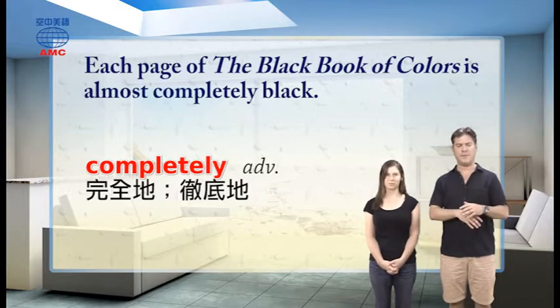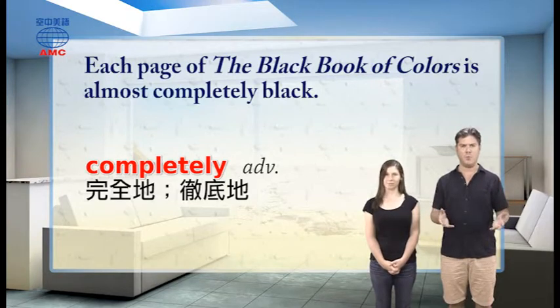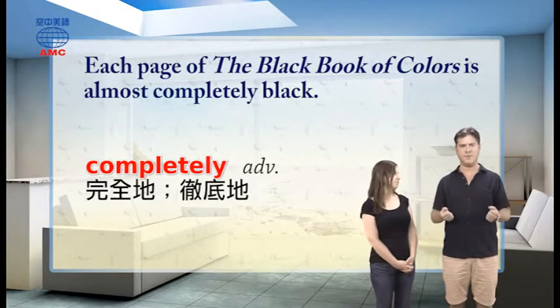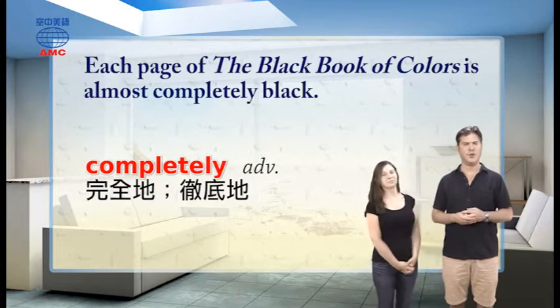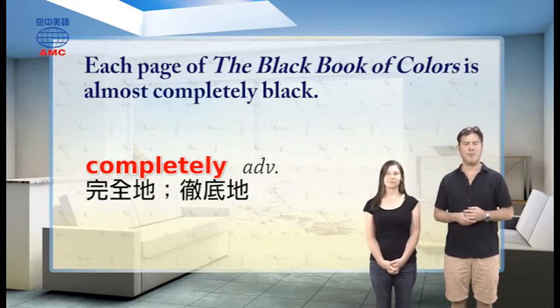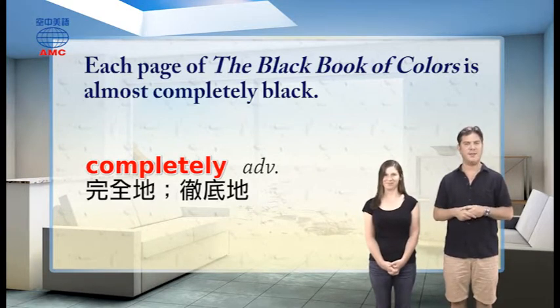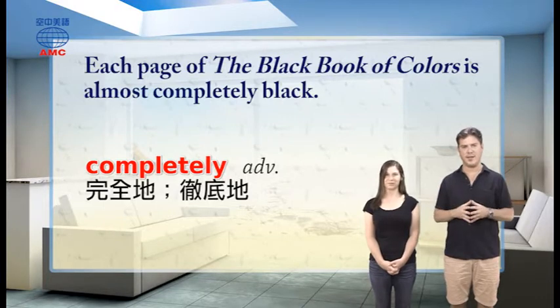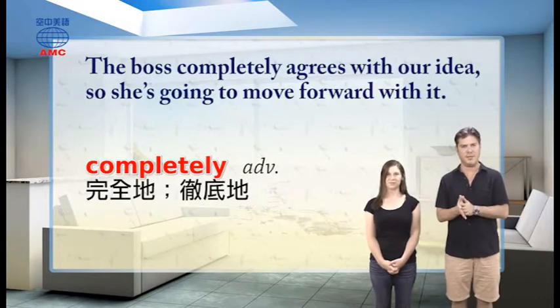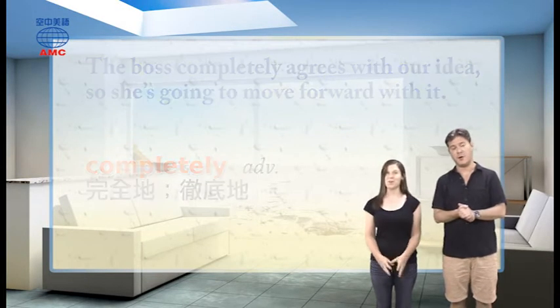If you've completely finished your homework, you've done all of your homework. If you completely ate all of the food, all of the food is gone. There's none of it left. If you're completely tired, you're probably just going to go into your bedroom and fall on your bed. You have nothing left. You have zero energy. You are 100% tired. For example, the boss completely agrees with our idea, so she's going to move forward with it. Must be a good idea then. I think so. Or a crazy boss.